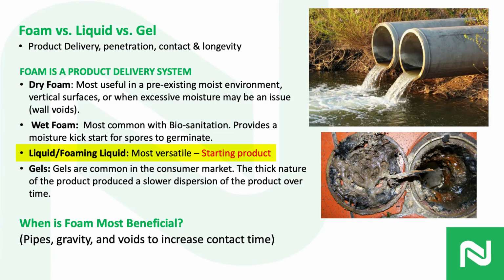The next thing is liquid or foaming liquid. So this is a very versatile product range because you can use it to spray directly on surfaces, or you can put it inside of a foaming unit or a foaming sprayer and you can spray it as a foam. The next thing are gels. Gels are really common in consumer markets. They're a very thick product that runs down the surface very slowly and disperses the colonies over time.